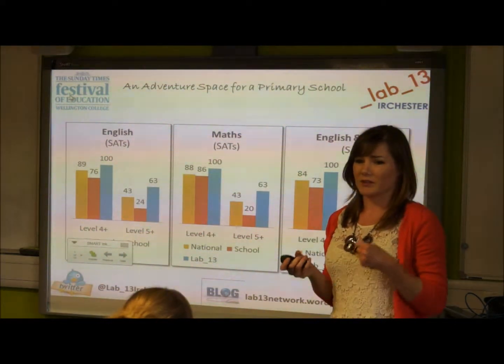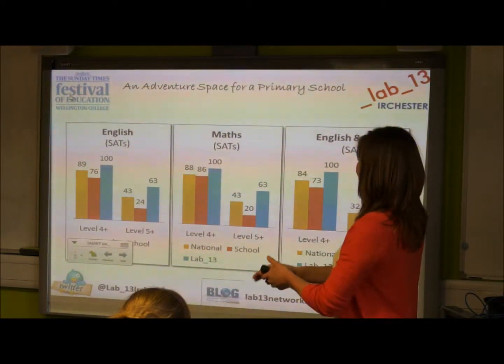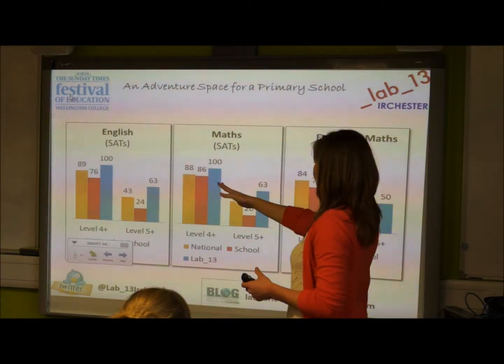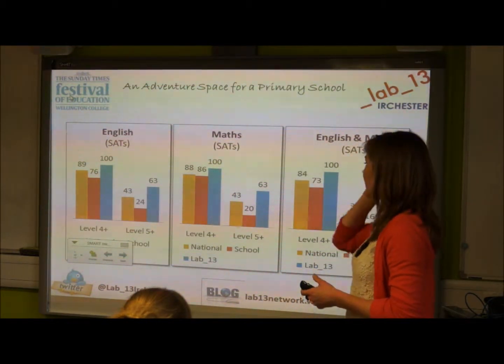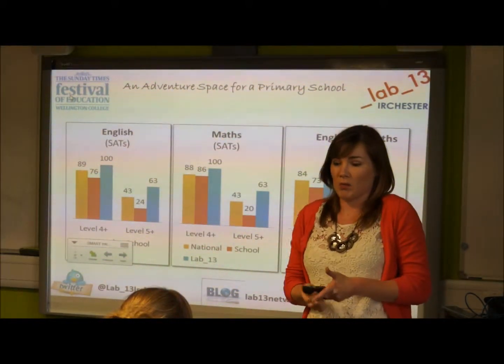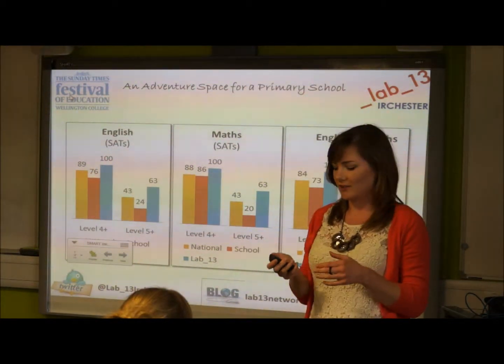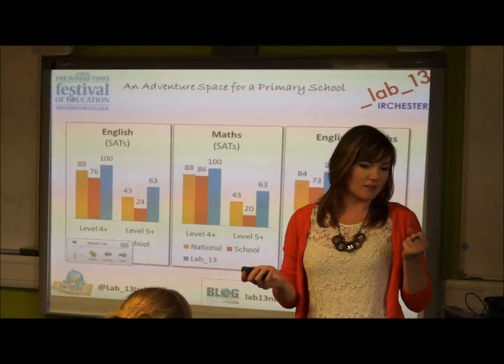I'm so sorry for such a data slide. But if you look at blue, that's what we're looking at. It's Lab 13 committee, and we've got English, maths, and then English and maths combined. And at each level, the committee are performing higher than school and often better than the national average.